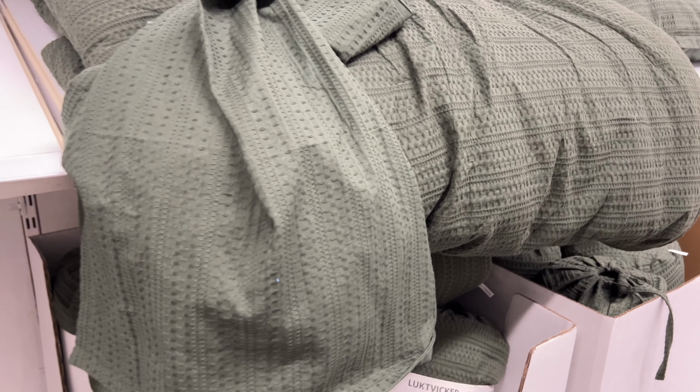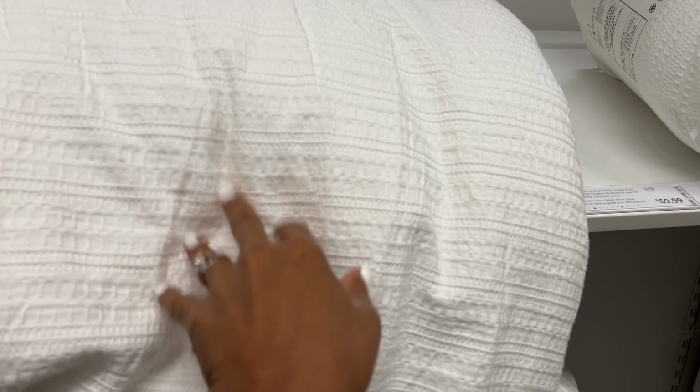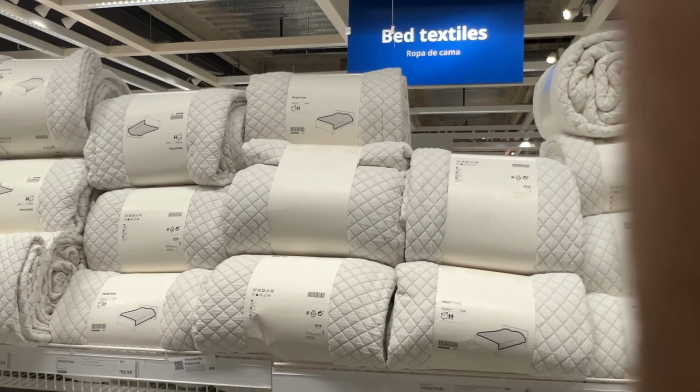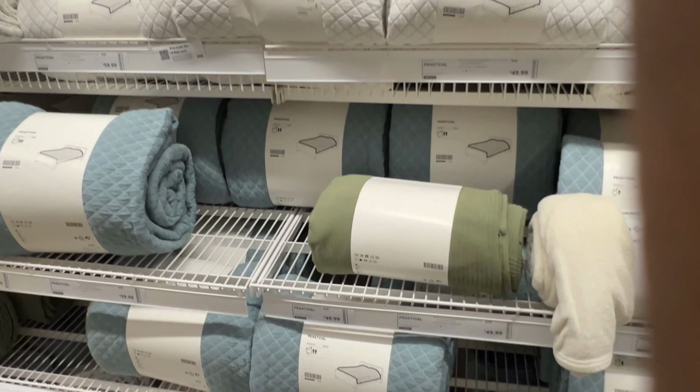It's a duvet, so just like any other duvet, you would throw your two duvets. I'm sorry, it's a duvet cover. But yeah, just like any other duvet cover, you would put your two duvets in there and it's gonna look luxe. Not to mention they have some of the best throw blankets, and I really like these quilts, by the way. I think these are new.